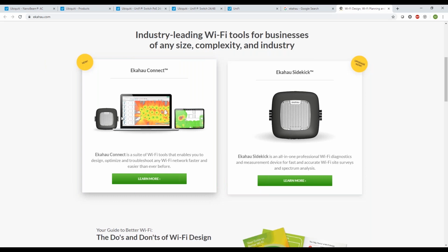You specify on the floor plan what the walls are made out of, drywall, brick, whatever, and it'll then estimate how that's going to affect the wireless coverage. So it's really cool, really sophisticated. Like I mentioned, it's not cheap, but once you use it, you realize why it's very sophisticated software.